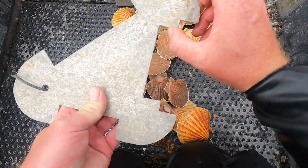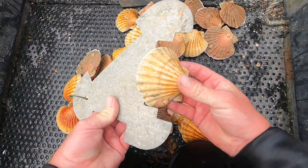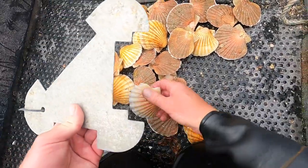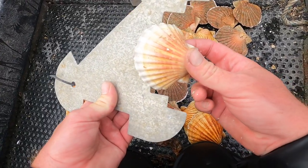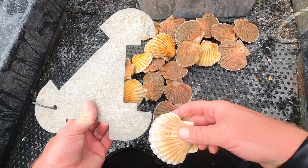This is worn out as well, there's so many scallops that go on through it. On the side. That wasn't mine, that was Jess, honestly. He just chucked that in my pile.